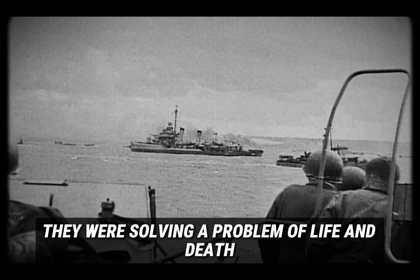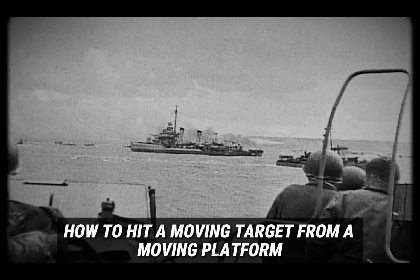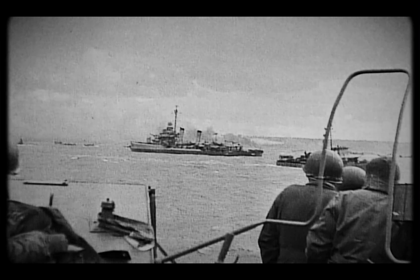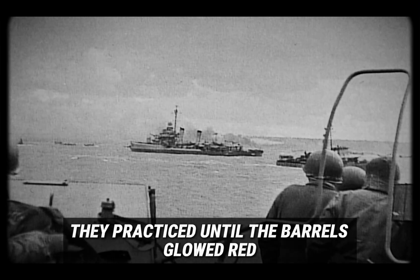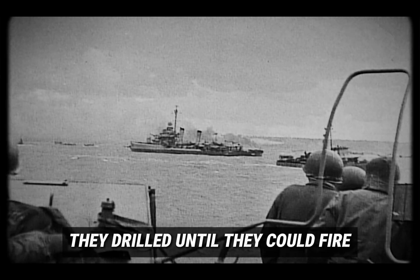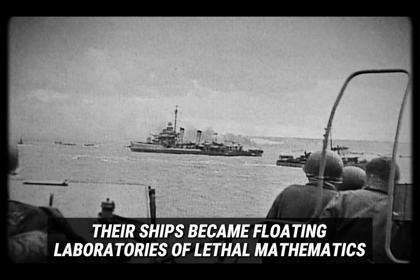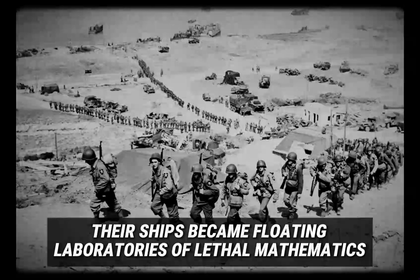They were solving a problem of life and death: how to hit a moving target from a moving platform without killing your own men who were just hundreds of yards ahead. They practiced until the barrels glowed red. They drilled until they could fire blindfolded through rain and exhaustion. Their ships became floating laboratories of lethal mathematics.